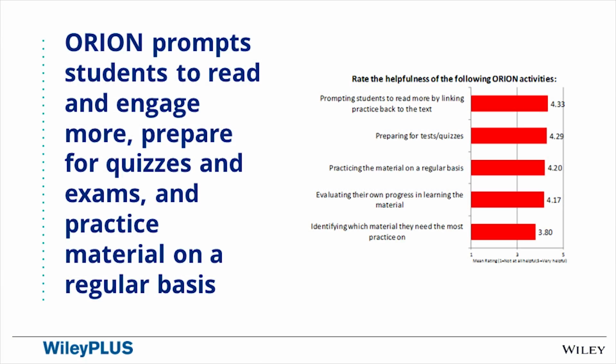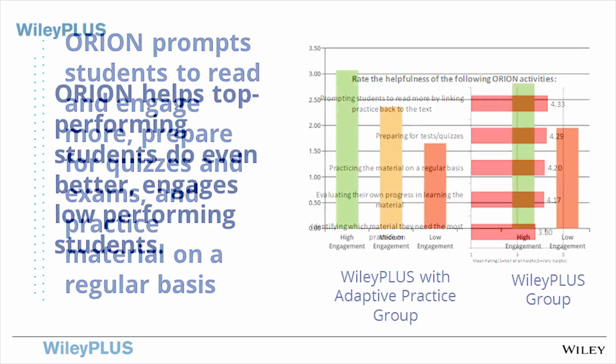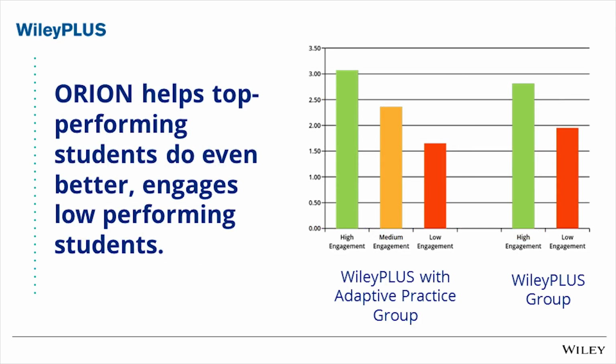But Orion also showed us other things in the efficacy study. Those students that used Orion were prompted to engage more with the content. They prepared more for quizzes and exams, and they practiced the material on a more regular basis because they saw their own learning improving. In addition, Orion helps top performing students, but it also engages all students. Instead of just a bimodal class distribution of those who are engaged and those who aren't, we now see all students engaged, whether at a lower level, a medium level, or a higher level.